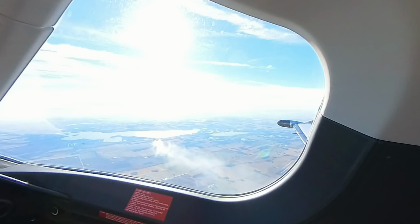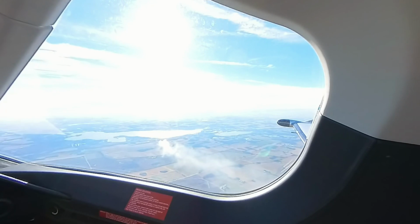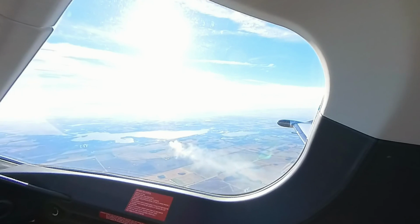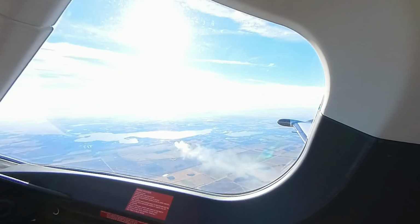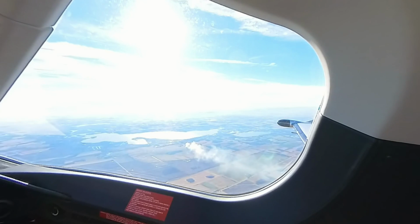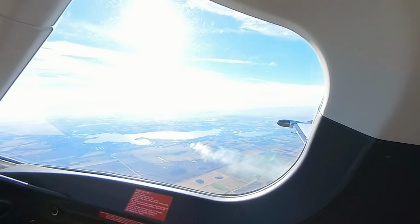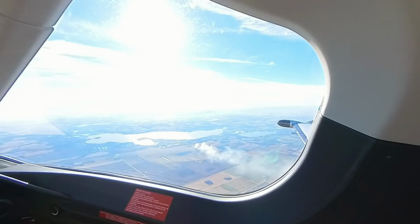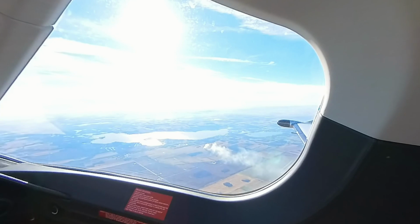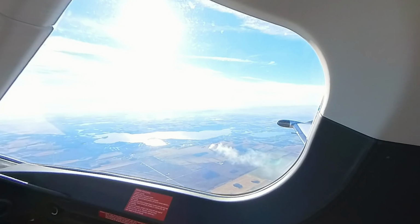Hello, Chicago Center, Pilatus 921 1 November Golf, 5,300, climbing 10,000. Pilatus 921 November Golf, Chicago Center, climb and maintain flight level 220. Climb and maintain flight level 220, 921 November Golf. Wisconsin 3727 at Halls, maintain 300 knots, Chicago approach, 119.0.